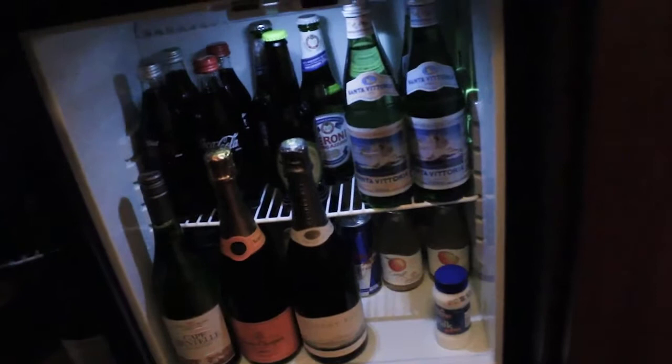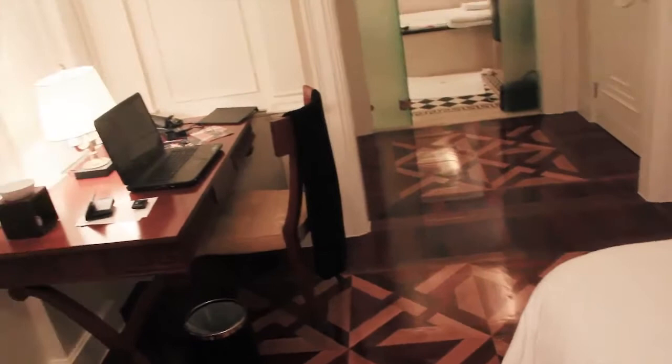Now in the actual mini fridge, there's some more bottles of wine and champagne and Coke and Red Bull, all that kind of cool stuff. And over here you just have your chocolates, the little spirits, another bottle of water. You've got your chips in the back, I don't know if you can see them, and more cutlery. I think this is just the tea and the coffee. I don't really drink tea and coffee, so that doesn't matter. We'll just move forwards from here.